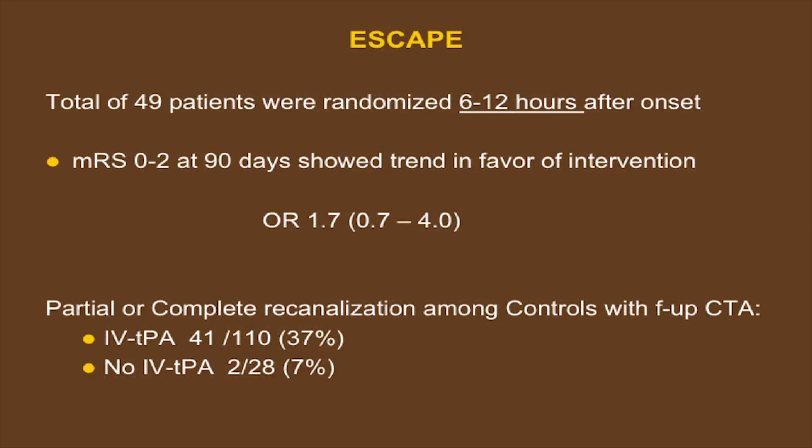Even though this study went up to 12 hours, only 49 patients were in that sort of range of 6 to 12. So right now we cannot say much about that time frame. So 0 to 6 continues to be sort of the time that we feel that these studies show benefit.